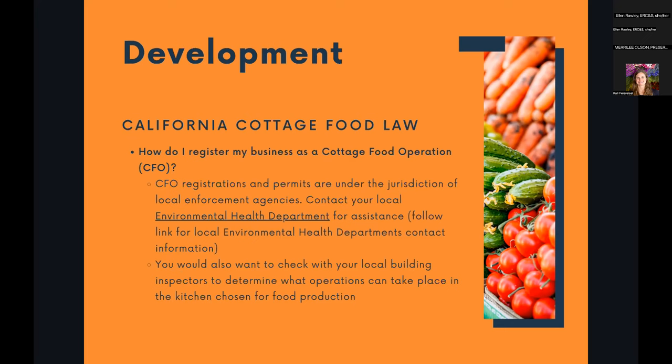Some more details related to it is that the cottage food permit process is county to county. We're talking about it in a broad summary right now, but you need to register your business as a cottage food operation with your local county environmental health department. Each county in California has their own slightly different ways of doing this, so it's best to check with them. They'll have the form you need to fill out, and they will be the ones who check the kitchen and whatnot.